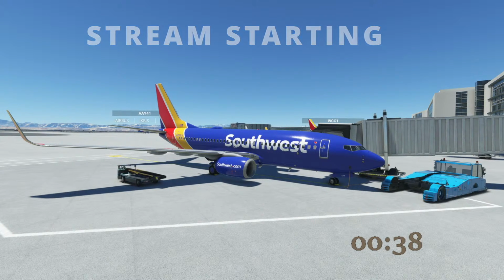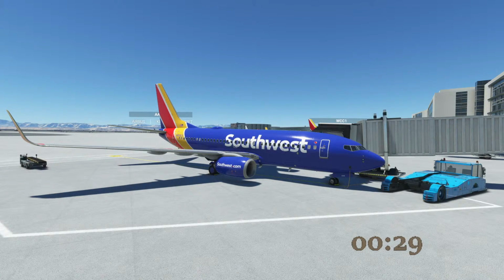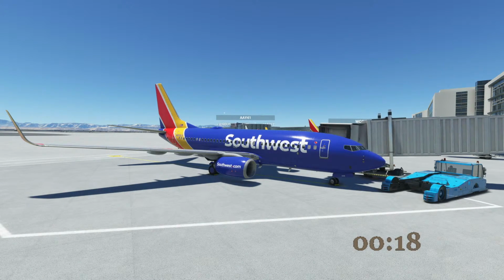Departure frequency is 125.025, squawk 1055. Southwest 1920 cleared to Ontario Airport as filed. Takeoff runway 26 right, climb and maintain 12,000 feet. Departure on 125.025, squawk 1055.